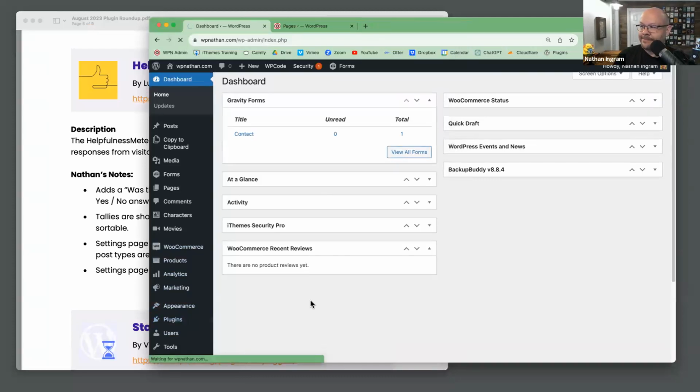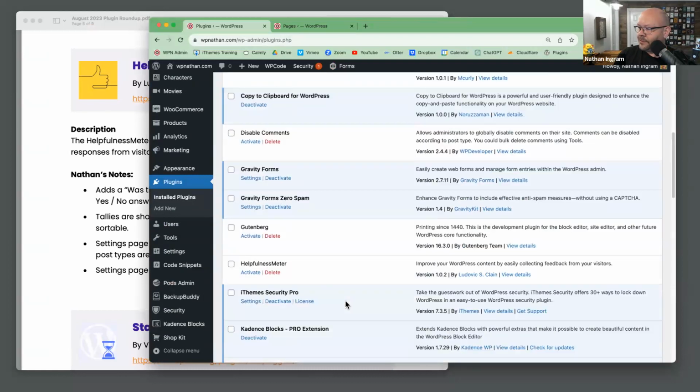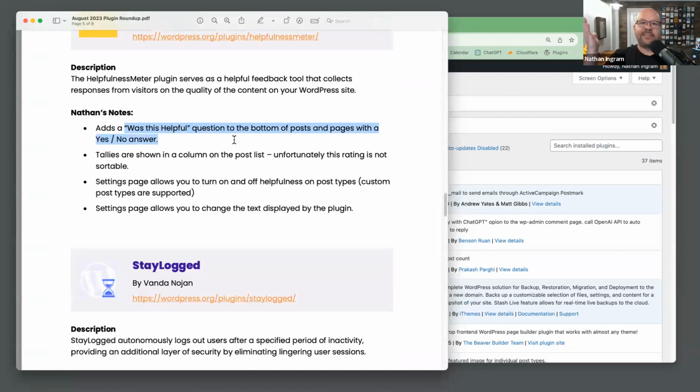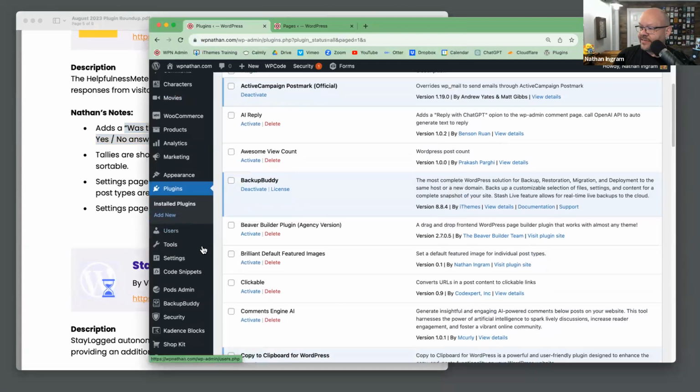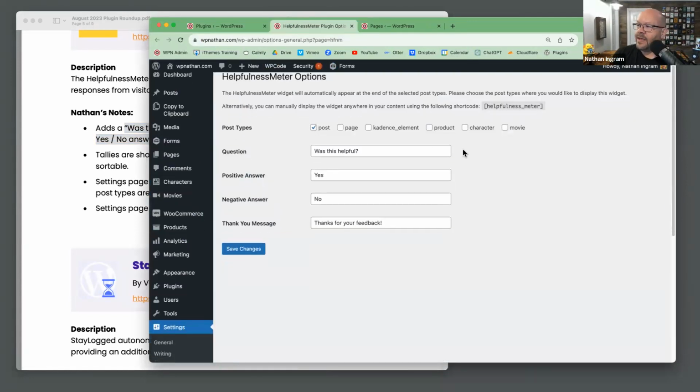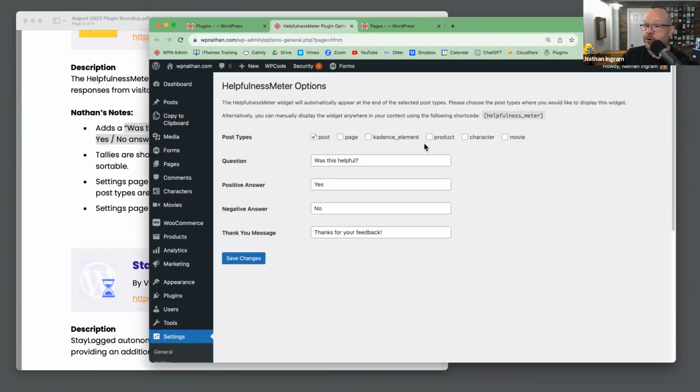Let's activate this plugin. Helpfulness meter. There it is. And so what it's going to do is add a "was this helpful" block at the bottom of posting pages. So there is a settings page. Let's take a quick look at this helpfulness meter. And so here's where you can say, I want to display it on these certain post types. And if you do that, then at the bottom of each post, like right now, by default, it's only enabled for posts. It's going to ask, was this helpful? Yes or no? And thanks for your feedback once you vote.